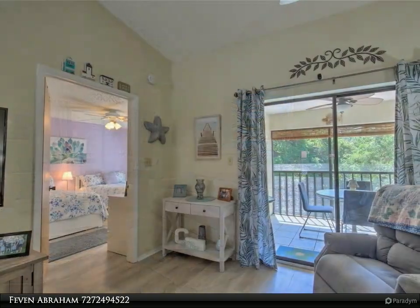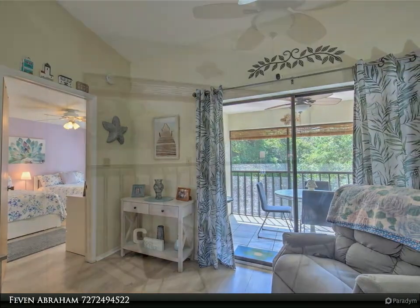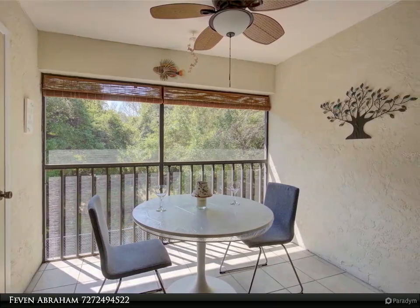The unit has been tastefully remodeled with a beautiful kitchen that features soft close pot drawers, granite countertops with plenty of space and storage. The living area has vaulted ceilings. It opens to a screened porch with a serene view.